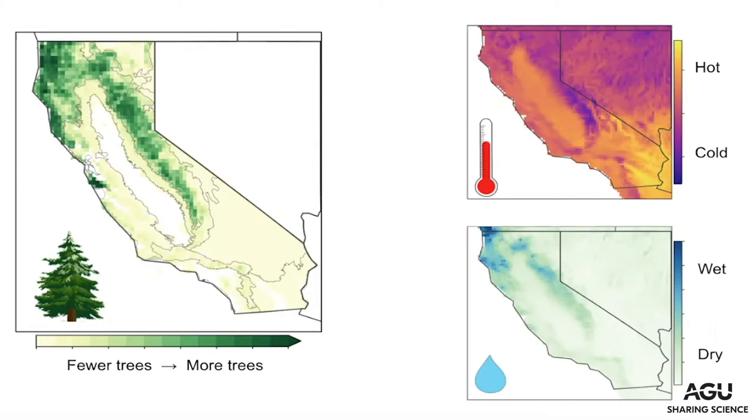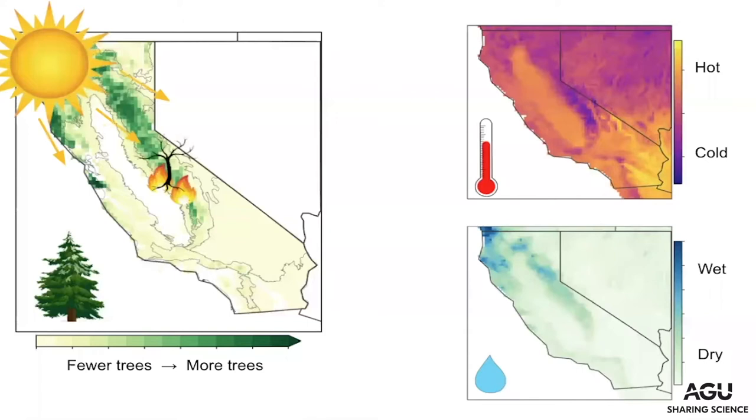When it gets warm, many of the trees may die, especially if we don't help them move to the right places. And if they die, they're easier to burn, and that means we might have more fires.